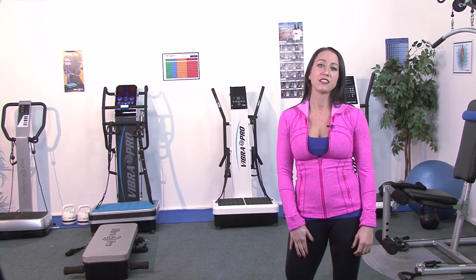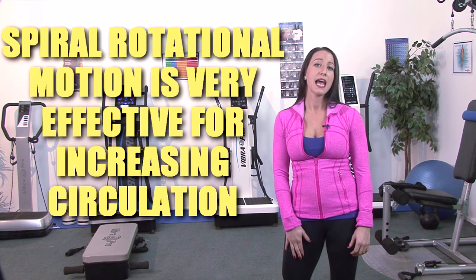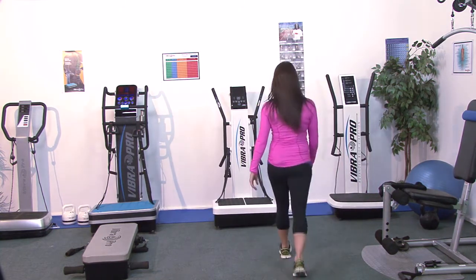We need to take advantage of the machine's ability to increase blood circulation to help get more nutrients to the bones, and these poses are perfect for getting that to happen. I got 4 different exercises that I want to show you.